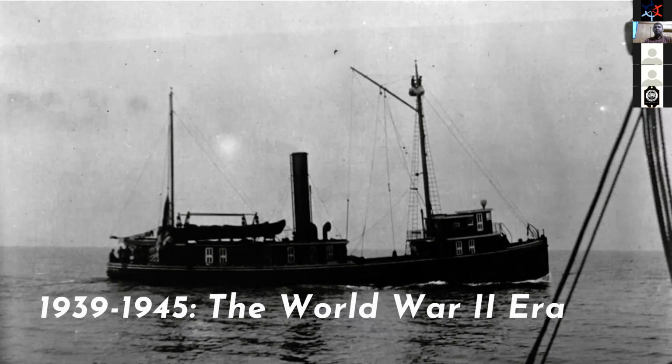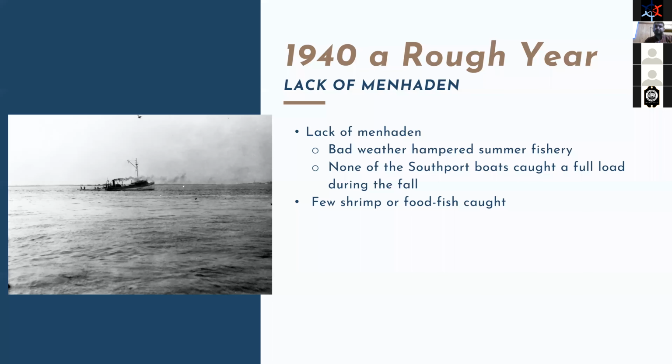And then we're moving into World War II. So 1940 was a sort of unforgiving year for the Southport Menhaden industry. You had rough weather, which hampered the summer and spring fisheries. None of the boats had full loads of fish in the fall. Even the food fish industry, shrimping, which was massive in Southport, they weren't even catching that much shrimp. So all around the commercial industry, 1940 was a rough year for Southport.